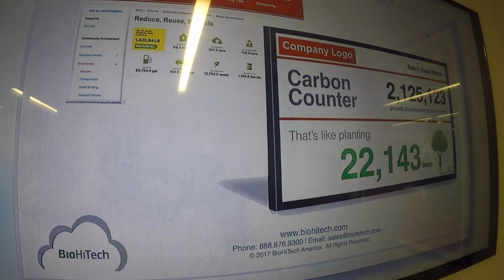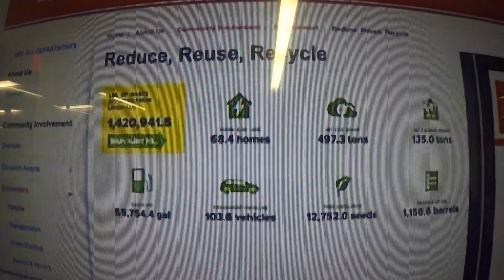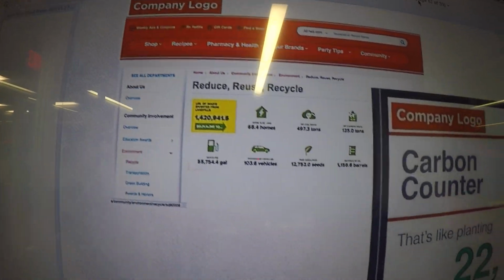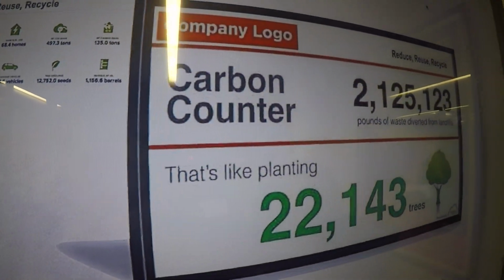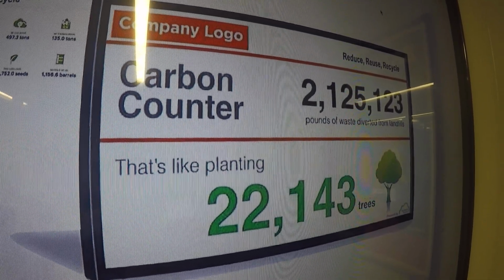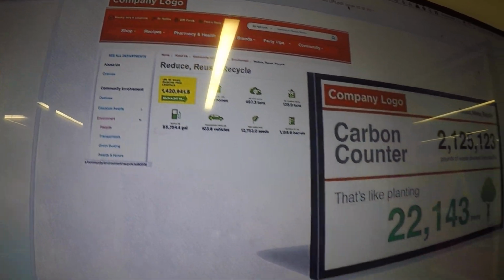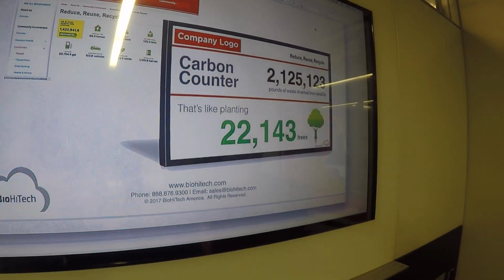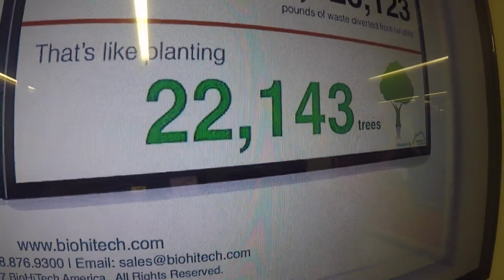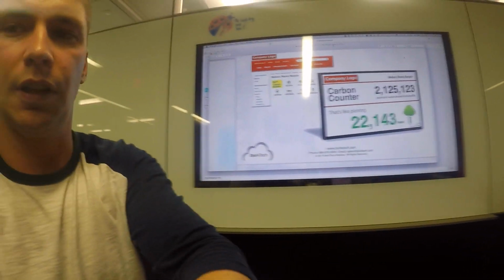You can take our environmental data if you're a company, and you can embed it in your website if you want. We have HTML widgets or web widgets that you can embed into your corporate pages. Some of our customers that have sustainability groups want to promote the sustainability impact they're having with their customers. So all of those cool environmental metrics that you rattled off earlier can instantly be embedded in your website, and you can promote to your customers, this is what we're doing.